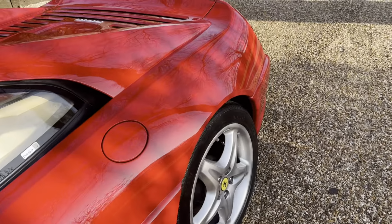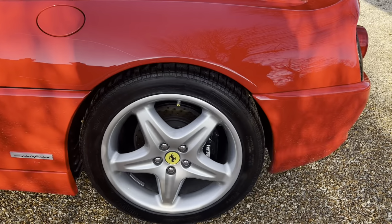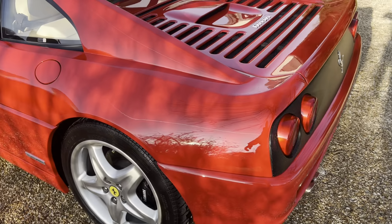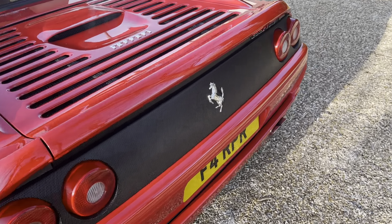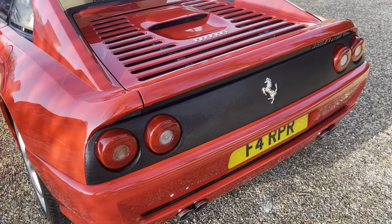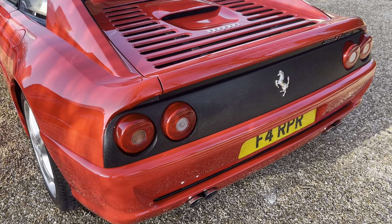So we've not had to paint this car. It's literally come out of the customer's garage into our trailer, which is still there, and then offloaded in this condition. So moving back to the spec, Challenge rear grille, really nice feature on a 355. If we have a buyer for this car and they request a solid panel rather than the Challenge grille, that's something that we can arrange.